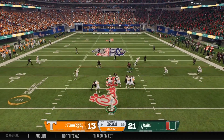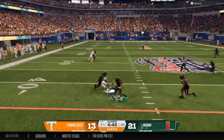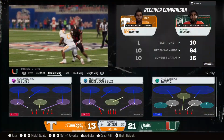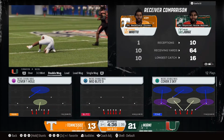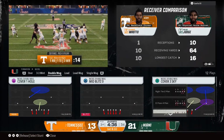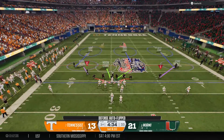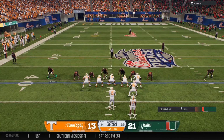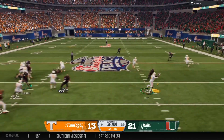Back to pass. It's Flanagan. Looks to the left, and it's complete. They bring him down, but not before he gains first down yardage. Well, it's so easy to get caught up in the receivers and the quarterback, and your eyes get lost. You forget about the running back. Nice catch and a first down for this offense.